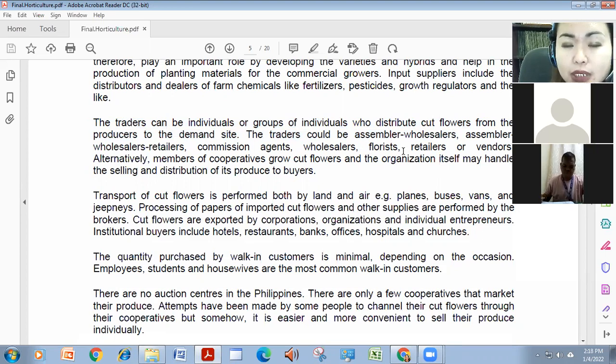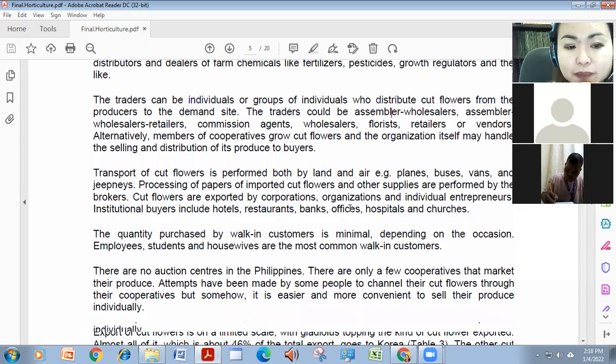Yung pagpunta ka sa mall, meron ng mga beautiful na mga flower shops doon, no? Mga florists, retailers, or vendors. And even sa mga hotels, yung mga malalaking hotels, no? And corporate buildings, they have their own horticulturist, no? So, or landscaper for that purpose.